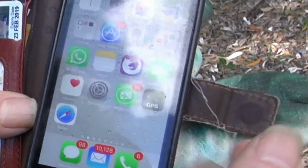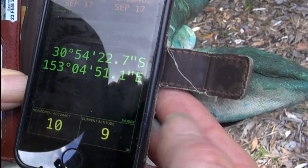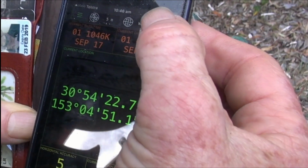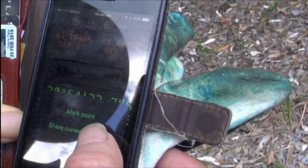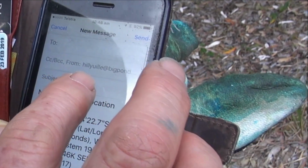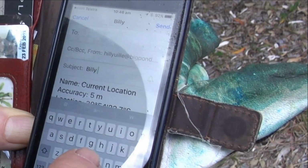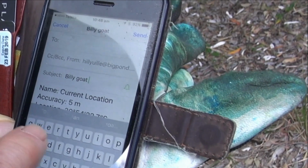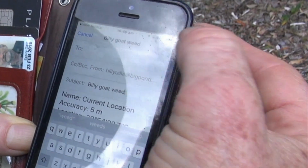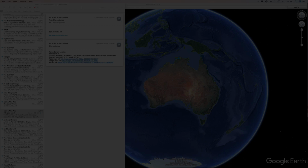It's very simple nowadays. As long as I have phone coverage, which I do, I just press my GPS program, wait till it gets the accuracy of about 5 meters, press that button, share the location by mail to myself, and I just put in billygoat weed. And the date will come with the email, so I just send that now. Those coordinates come back to my email.